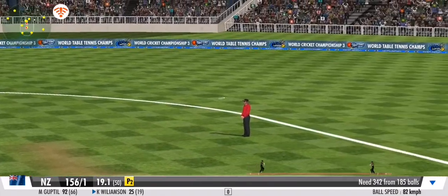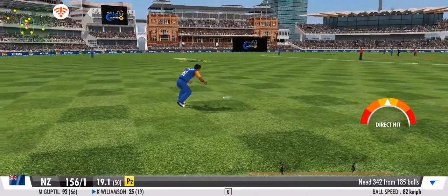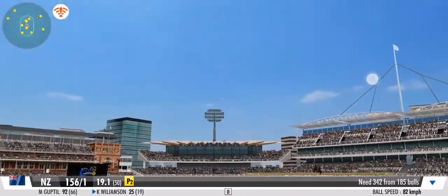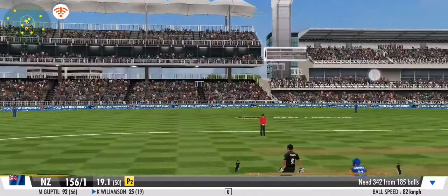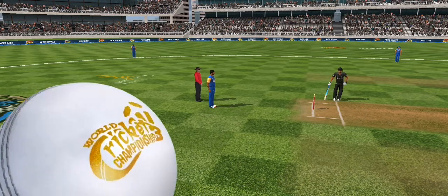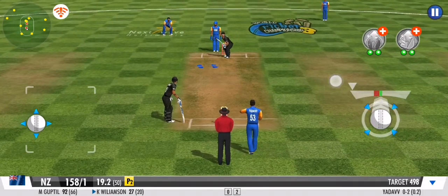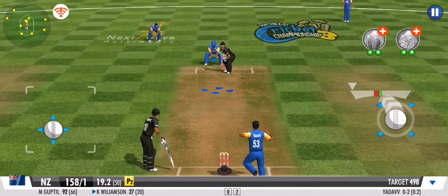Some nimble footwork and a dainty flick. That races down to fine leg. Powerful arm from the fielder. That's a direct hit. Two runs. Oh, that's brilliant. They have to run the first one hard and came back for the second so quickly.